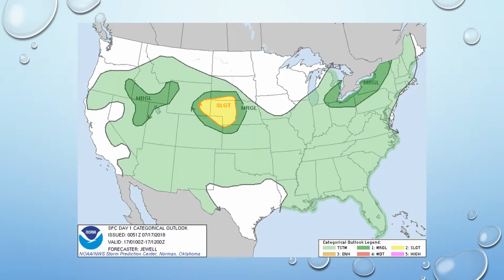This is the day one convective outlook for the United States. You see most of the country is covered in general thunder with spots of marginal along the Canadian border through Michigan, Ohio, Pennsylvania, New York, and then some more marginal between Nevada, Idaho, Oregon, Utah, and Wyoming. And then you got a circle of marginal covering most of western Nebraska, and then inside of that there's another circle of a slight chance of convective activity.